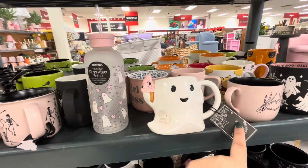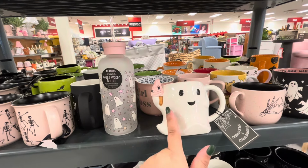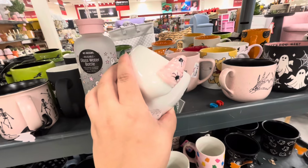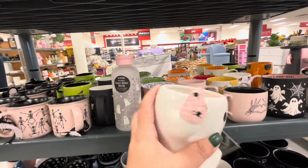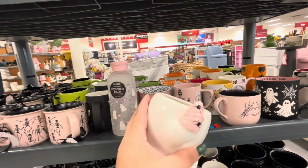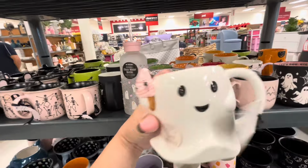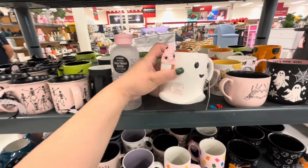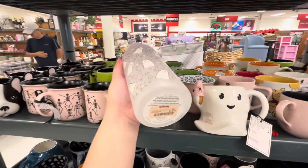Look at this cute one. The ghost with the pink ice cream. That is so cute. And the ice cream has spiders. That is adorable. It's $5.99. Like, I want it. Like, I want to paint the ice cream, though. I don't know what to do. I have to think. Gosh, why can't they make the ice cream purple or something? That one is adorable. This is so nice. It's like softy.